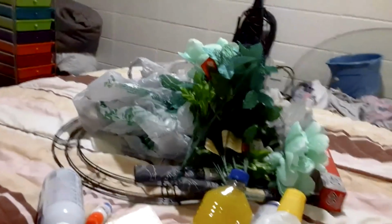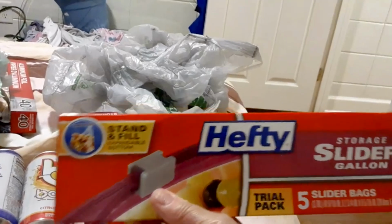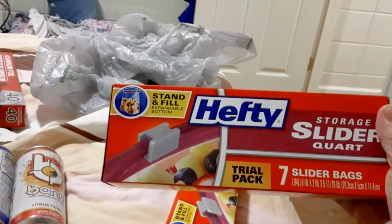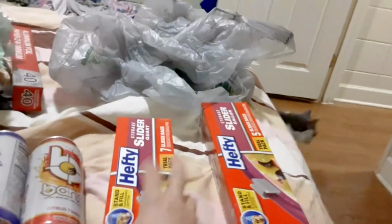My son took me to Dollar Tree today, and I got some things. Hefty slider storage bags. There's five of them. Seven slider bags for a quart. This one is the gallon.